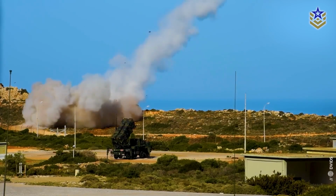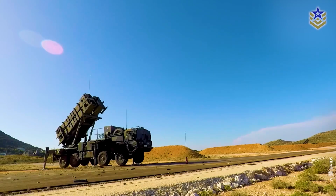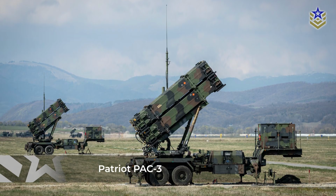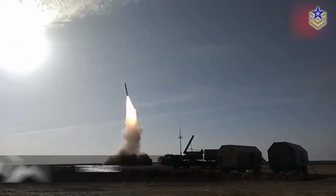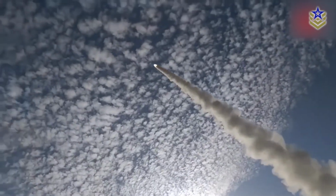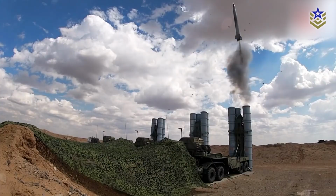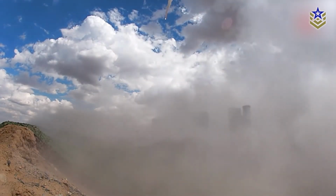The S-400 is often compared to the US Patriot PAC-3 and the THAAD system. While Patriot focuses on tactical ballistic missile defense and THAAD on intercepting higher altitude threats, the S-400 tries to do both, making it one of the most flexible systems on paper. Its range outperforms Patriot in theory, and its tracking capacity is also broader.